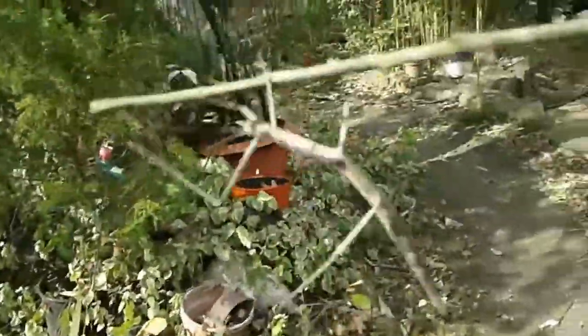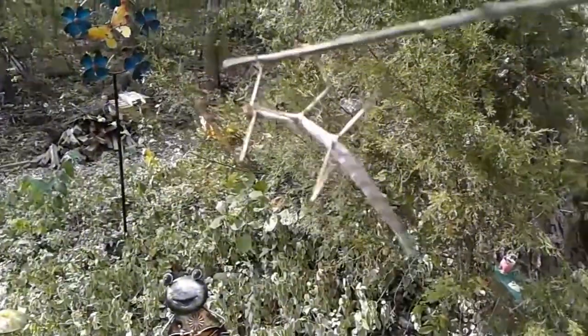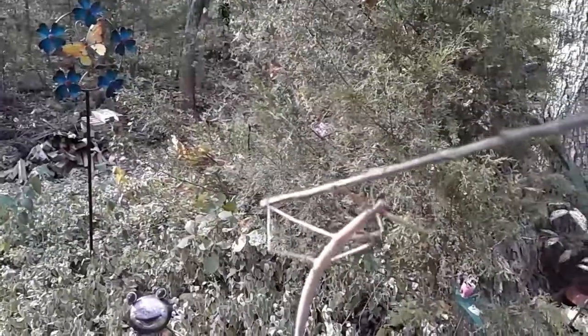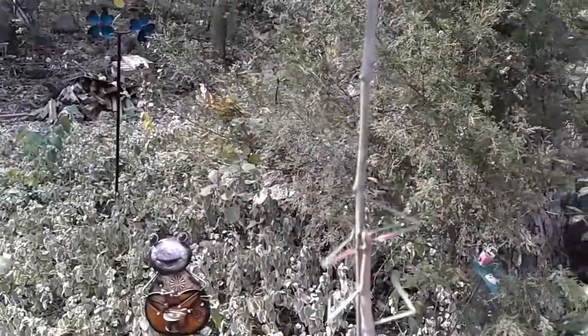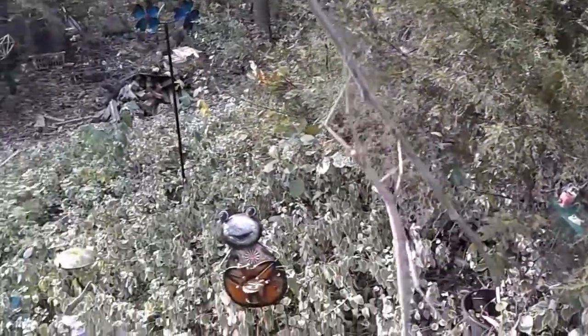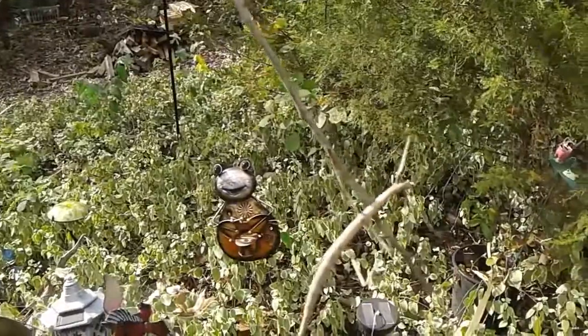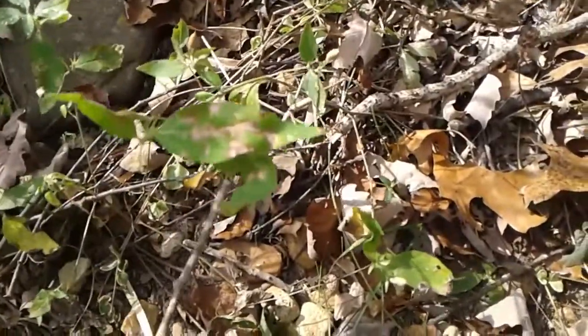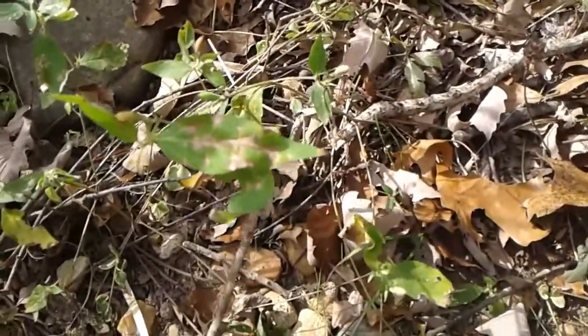That little sucker crawls fast. Those things bite too. Booger just dropped. Let's get him out of there.